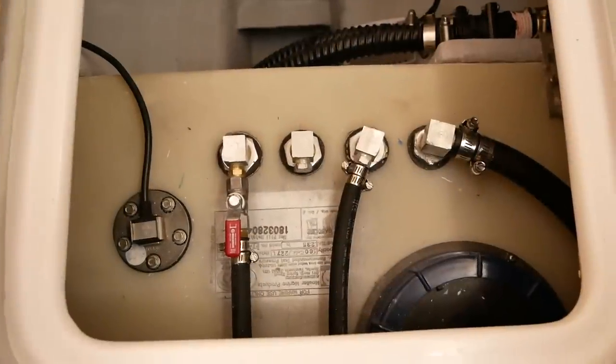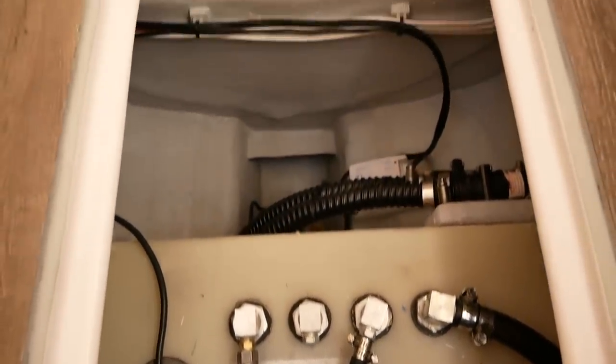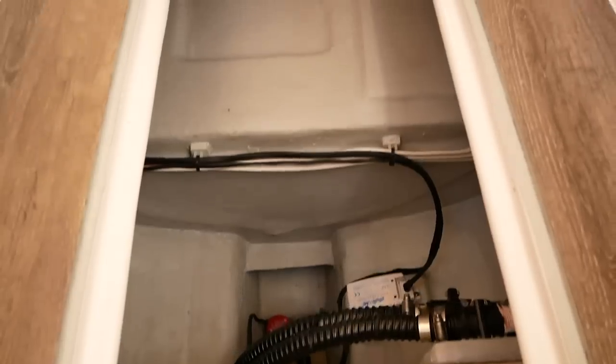We also found the Seawind to be full of very, very thoughtful little touches where the designer is obviously a sailor. This is going to be a bit nerdy, but look at these little spaces. They hold cables away from the bulkheads, thus reducing chafe.